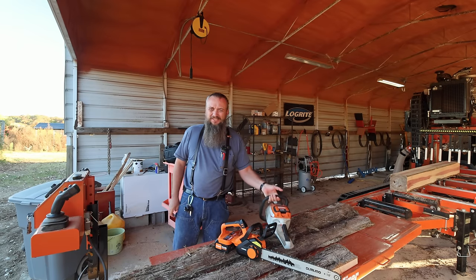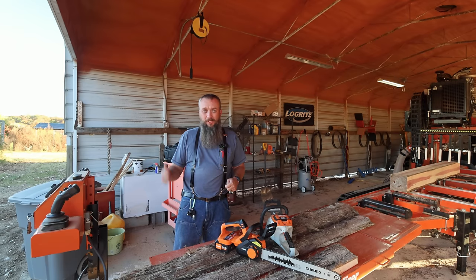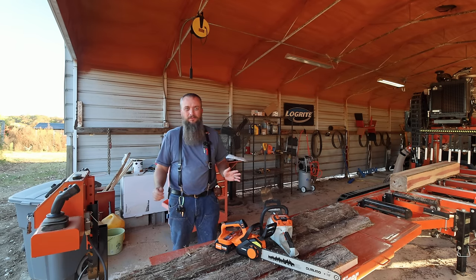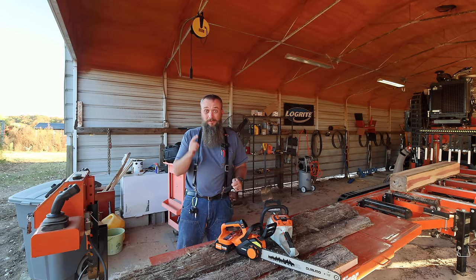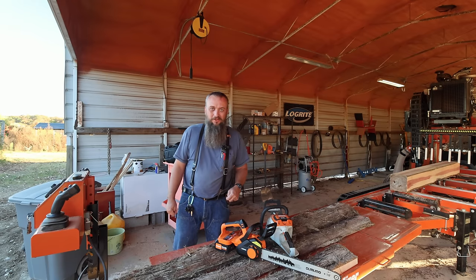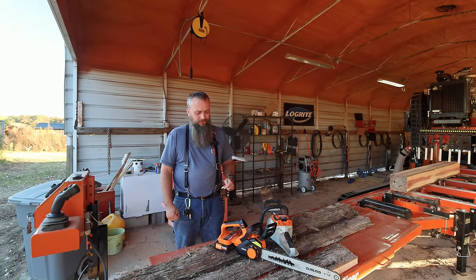If I need to cut a few inches off a 20-inch diameter log, I'll grab the Husqvarna, that's a no-brainer. But for most uses at the mill, a battery-powered saw is perfect. You grab it, it's ready to go, but always make sure your battery is charged. Sometimes I forget to put this in the charger. So that gets to where I'm going with this little saw that I got in the mail yesterday.